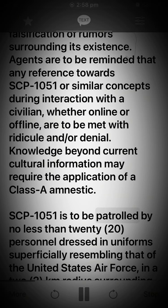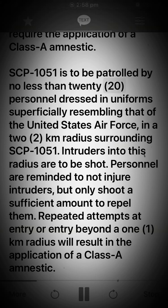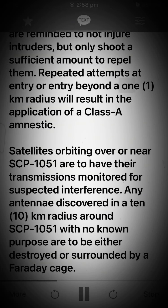SCP-1051 is to be patrolled by no less than 20 personnel dressed in uniforms superficially resembling that of the United States Air Force, in a 2 km radius surrounding SCP-1051. Intruders into this radius are to be shot. Personnel are reminded to not injure intruders, but only shoot a sufficient amount to repel them. Repeated attempts at entry or entry beyond a 1 km radius will result in the application of a Class A amnestic.